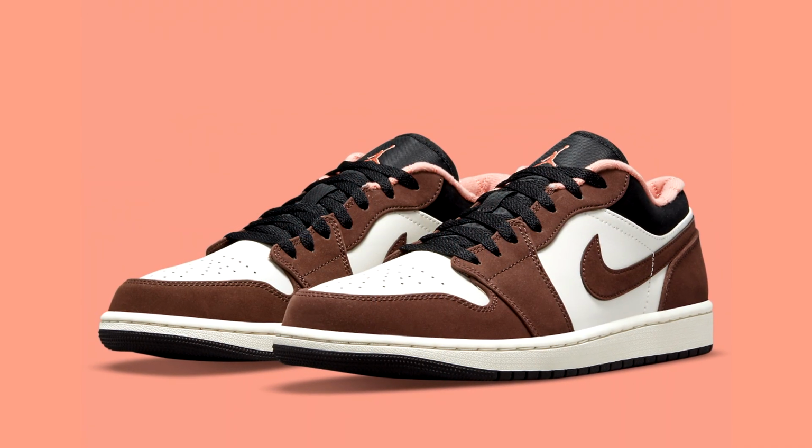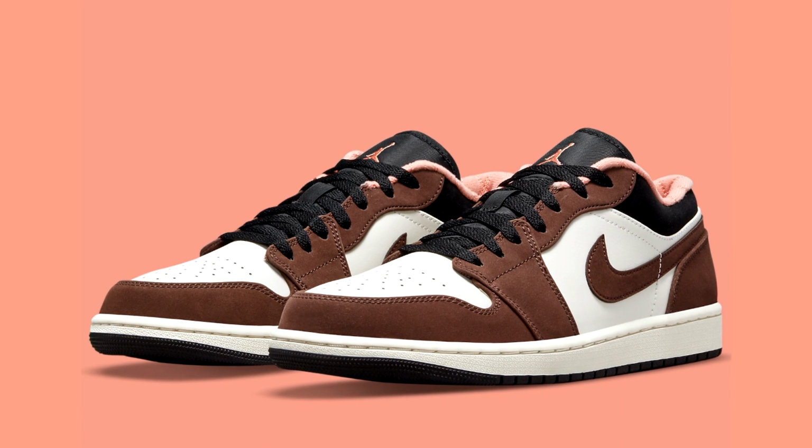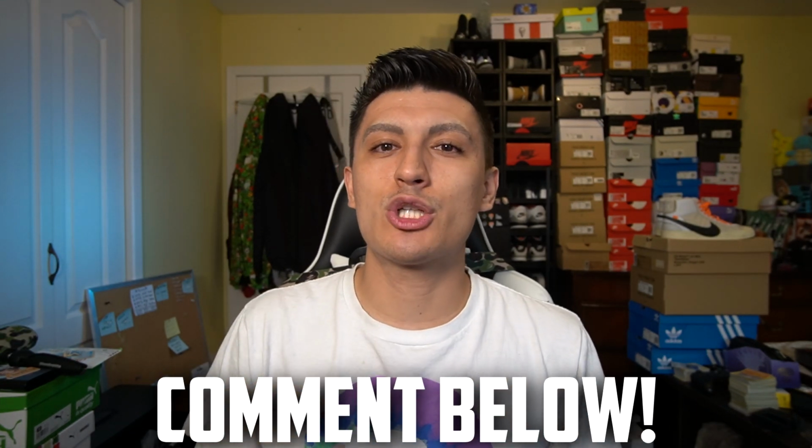So we don't know if these are going to be a premium release at this time, because the current retail price we see for this is $100 US. So you guys can bet these are probably gonna go for double. That's at least my opinion on the shoe. Let me know what you guys think about the Mocha Air Jordan 1 Lows expected to release later this year.